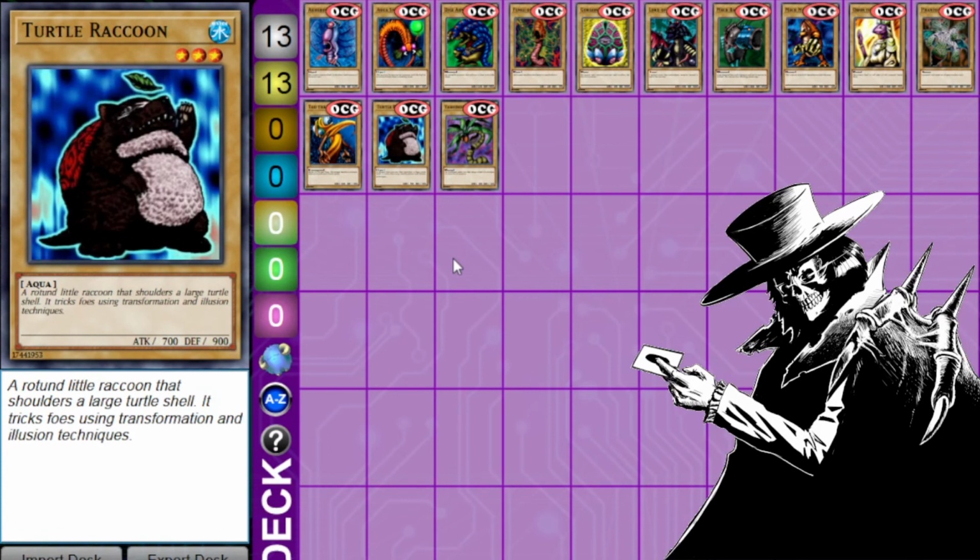Next up is the turtle raccoon. Seems to be a lot of water monsters, but water is home to many interesting and unique creatures, so it only makes sense. This one is an aqua, a rotund little raccoon that shoulders a large turtle shell. It tricks foes using transformation and illusion techniques.